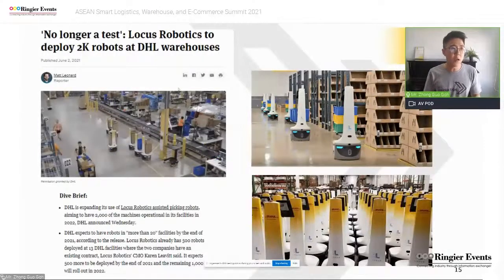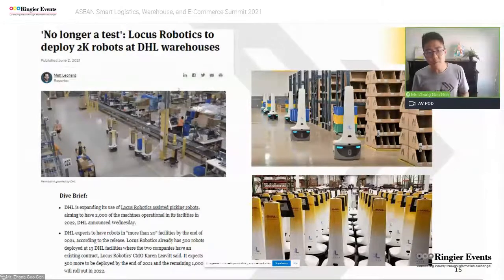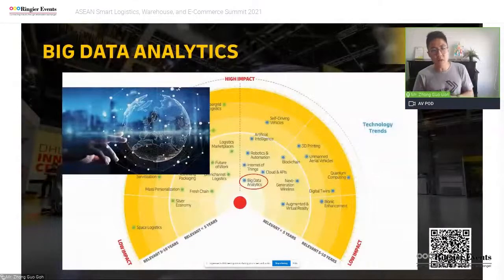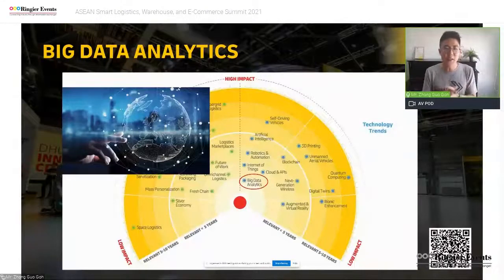In the US, we have now scaled up to about 2,000 robots in one of our DHL warehouses. So again, our commitment to digitalize our operations and invest into innovation. Quickly, in the essence of time, next, really move on from the physical hardware to the data-driven devices. The next big topic for us is the whole idea of big data and analytics.